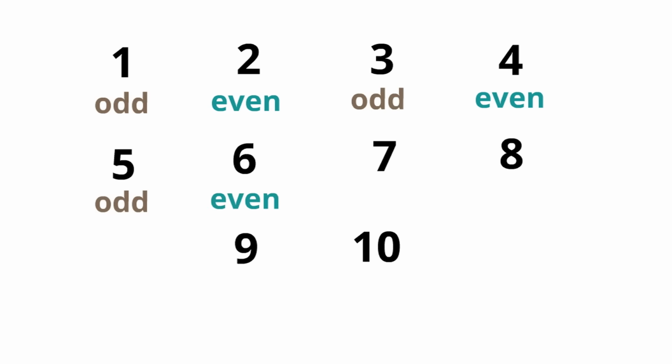And if 6 is even, that means 7 must be odd. Yes, 7 is odd. If 7 is odd, that means 8 is, come on, what's the pattern? 8 is even. And if 8 is even, that means 9 must be odd. And if 9 is odd, come on, is this not just the most fun trick ever? If 9 is odd, that means 10 is even.